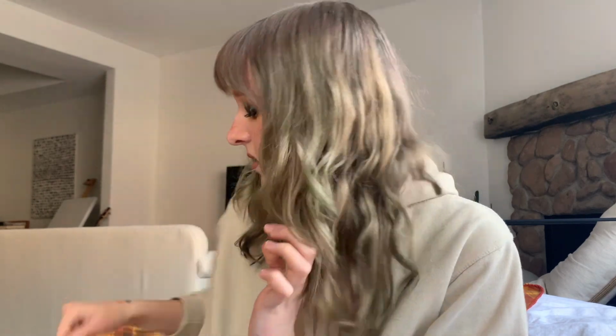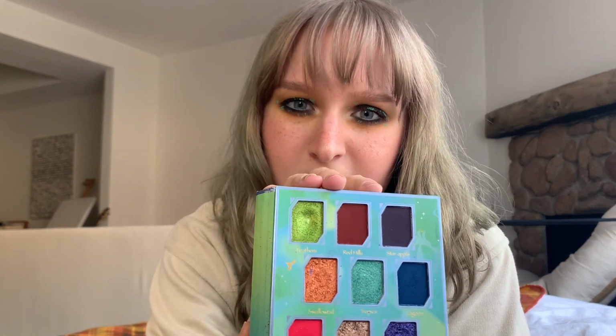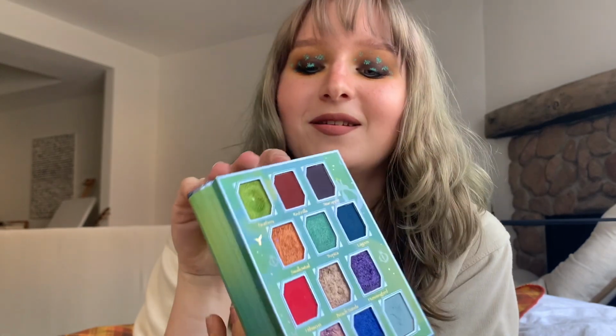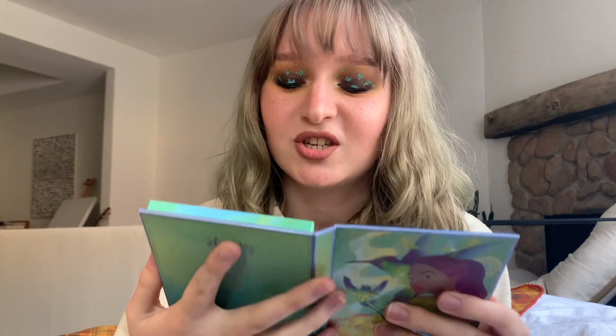Okay, so the first shade you see here is Feathers from Ogden's Eye and Fancy Face Hummingbird palette. I used this shade 14 times, and as you can see, hopefully, I've hit pan. It was a nice shade.